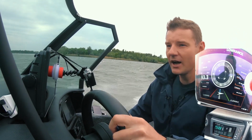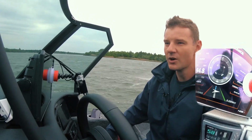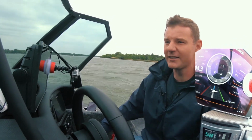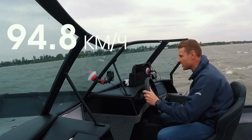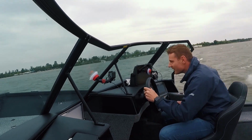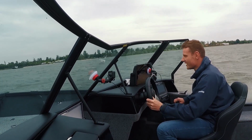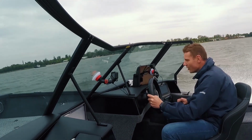93. 5,800 RPM. So we are leaving the creek, and here we get some nice waves. Wow. We can also check how this boat handles waves. I am speeding 93 kilometers an hour with waves. Awesome. Wow.